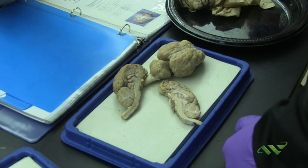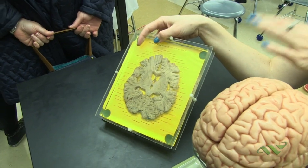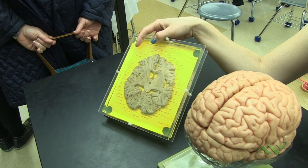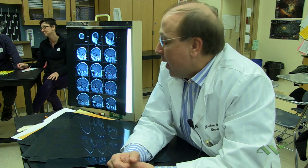And then in our next station we actually have human brains, so we have human brain models, and we have human brain sections in plastic so that kids can look at a human brain and compare it to the sheep brain that they just saw. And then the final station is Dr. Michael Geiger, who's a neurosurgeon here in Wellesley, and he's telling people about brain imaging and how to do preventive measures to protect the brain against stroke and other injury.